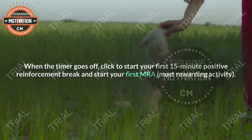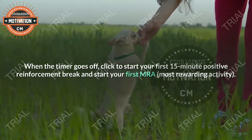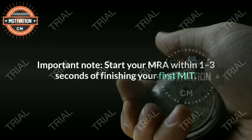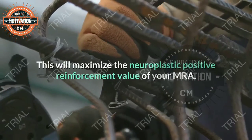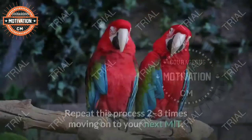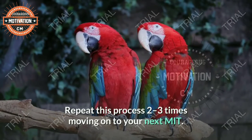When the timer goes off, click to start your first 15-minute positive reinforcement break and start your first MRA, most rewarding activity. Important note: start your MRA within 1 to 3 seconds of finishing your first MIT. This will maximize the neuroplastic positive reinforcement value of your MRA. Repeat this process 2 to 3 times, moving on to your next MIT.